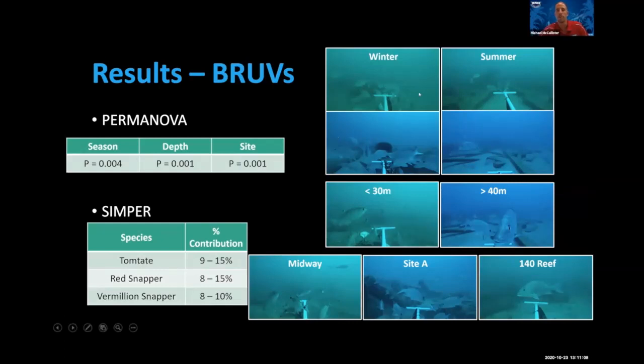During the winter months, we see greater abundances of all species compared to the summer months. At sites shallower than 30 meters, we see tomtates and vermilion snapper comprising the majority of the species, whereas at sites greater than 40 meters, we see red snapper as the dominant species. And then again, we see the effect of site here, with Midway having a higher species composition of vermilion snapper and tomtates compared to deeper sites like Site A and 140 Reef, which were dominated largely by red snapper.